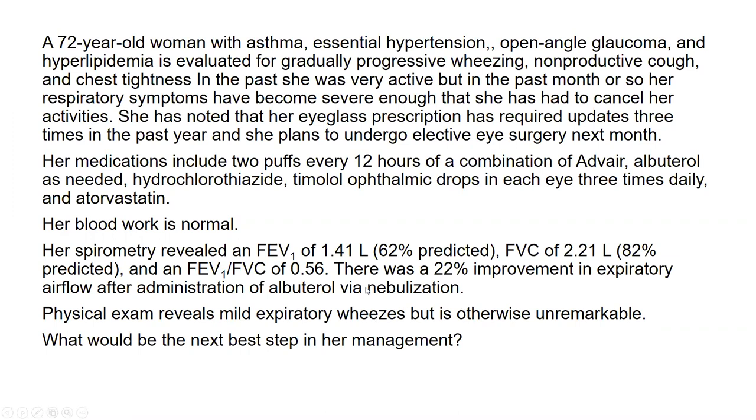Her FEV1 is reduced, FVC is 82% predicted, and she has obstruction. There was 22% improvement in expiratory airflow after administration of albuterol via nebulization. Physical exam shows mild expiratory wheezes, but is otherwise unremarkable.